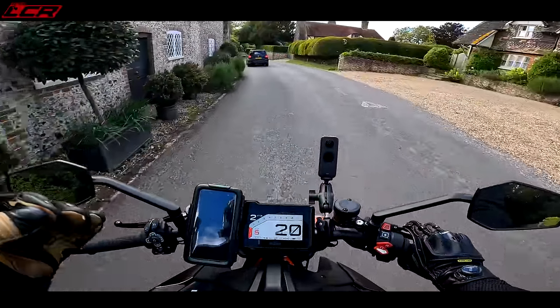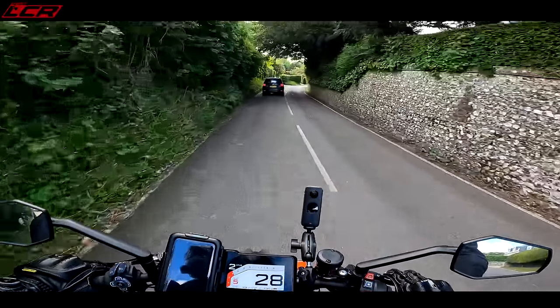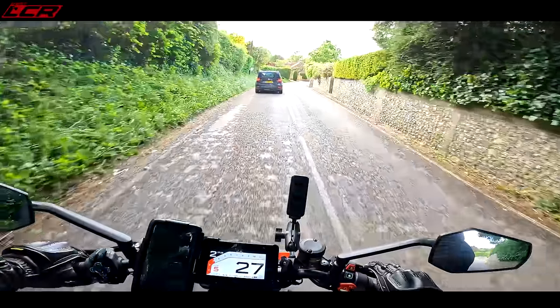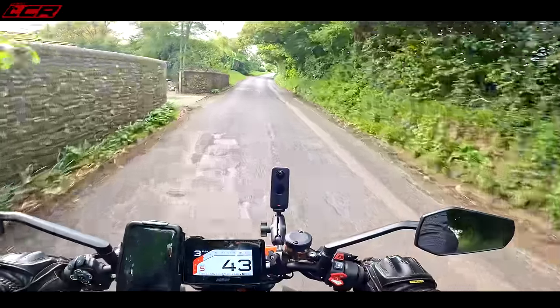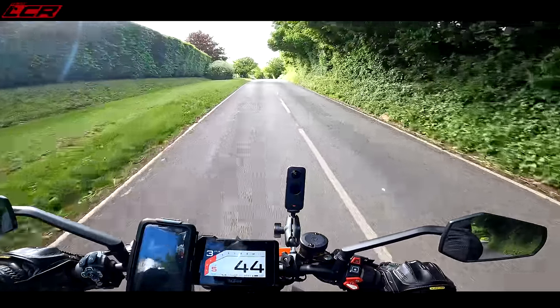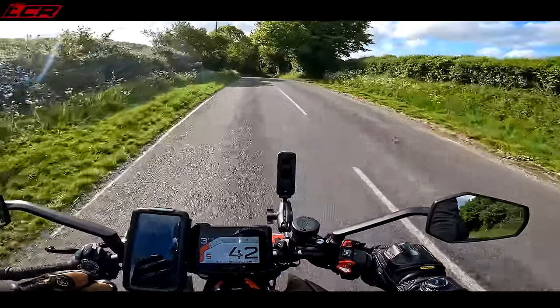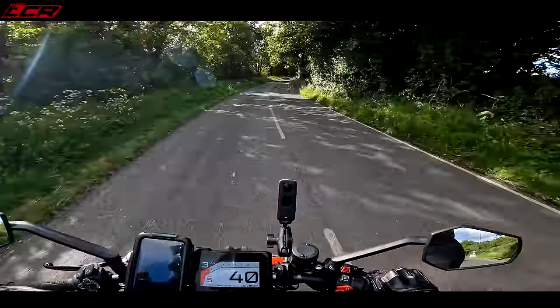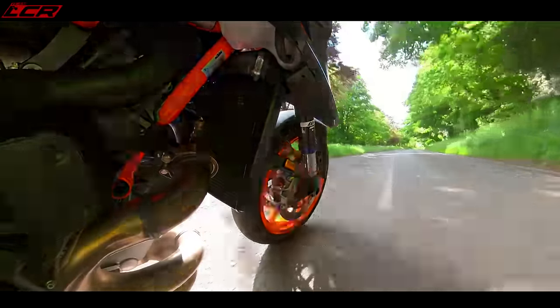Because if your bike's in the wrong setting, it can really spoil the ride, so the more things which can just be set to auto, get on with it, the better, in my view. The thing I've found with electronic suspension in the past is you sacrifice a little bit of feel from the tarmac, because it's electronic, it's a bit of a magic carpet ride. Remember, people used to say it's a magic carpet ride.